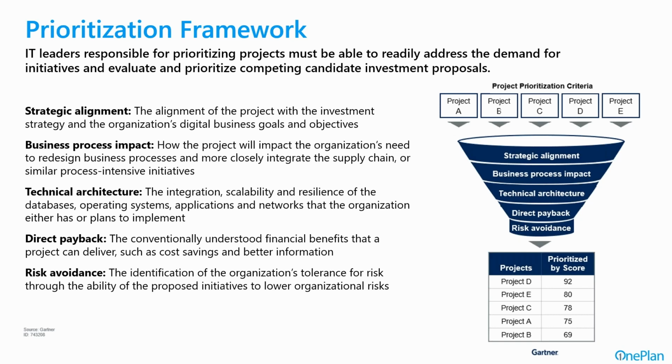Now, some of the factors that you might consider in a weighted scoring model might be how well it strategically aligns with the organizational goals or their digital business goals and objectives. What business process impact, for example, is it going to be so impactful that we can't accommodate it right now because the change is so sweeping? Or do we need to totally redesign our business processes so that we can succeed with this project and get the benefits of what we're trying to accomplish here?